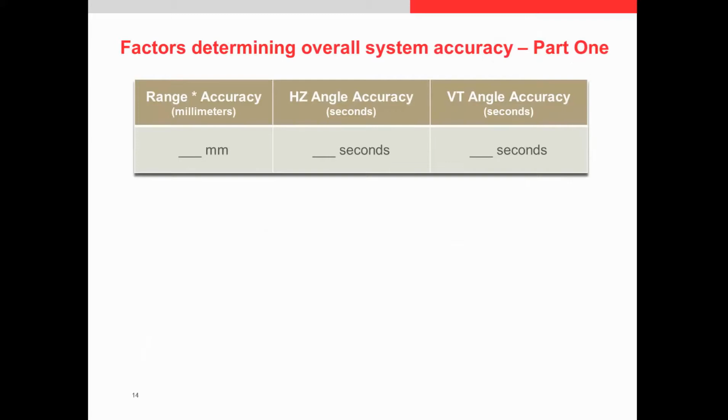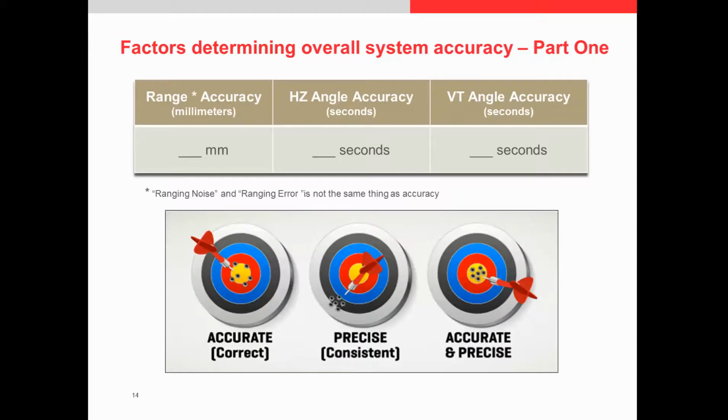So in determining overall system accuracy, your range noise is, and we'll talk a little bit more about what range noise is, but accuracy is the correct answer. We're trying to achieve the correct answer in our measuring. Precise means we can be very consistent about where we're trying to get our measurement. Accurate and precise means we're able to very consistently repeat the true measurement. And that's what we're all striving for.